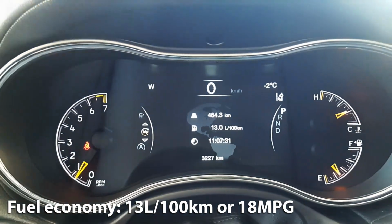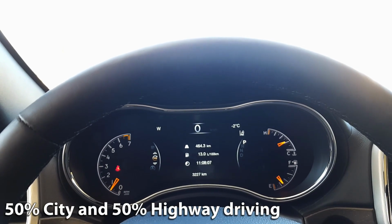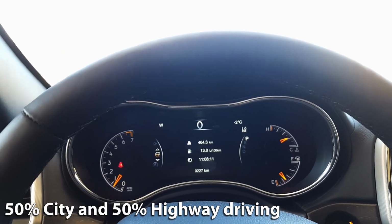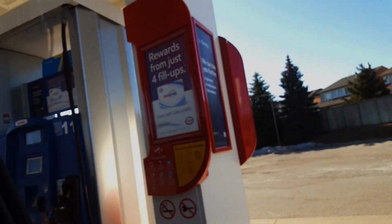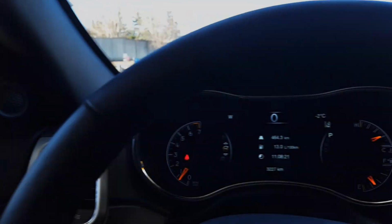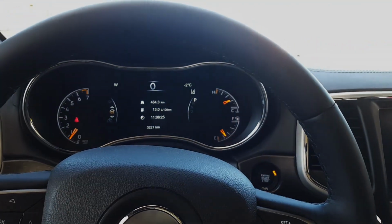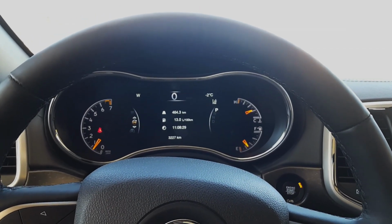My driving conditions have been pretty basic. I haven't had the air conditioning on at all, or the heat. Also, I did about 50% of my driving in the city and another 50% on the highway, just to give you an idea of how I got the numbers that I did. What we're going to do now is, as you can see, we're at the gas station, and we're going to fill it back up, and we're going to see how much it costs us, and based on that, we'll do some calculations to get a better idea of how much you can expect to spend and our actual fuel economy as well. Stay tuned.